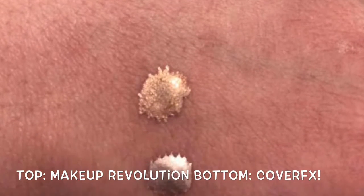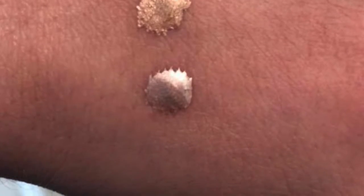The first one is the most similar in packaging, and that is this Makeup Revolution. I think these are just called liquid highlighters. Yeah. And these two are similar in color. This is Celestial in the Coverfx, and this is Luminous Gold in the Makeup Revolution. I do have a picture of them side by side. I'll try to insert it here. Okay, and they're similar in color.